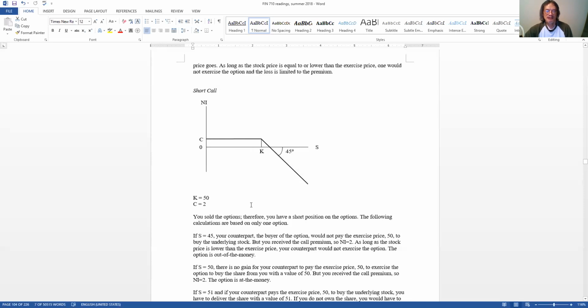Well, the answer is that you choose a deep out of the money call. In other words, the current stock price is far below the exercise price. So for example, around here. Because it is so deep out of the money, the chance for the stock price to move up all the way to here and beyond is small. You believe that. In other words, the chance for the option to become in the money is small. In other words, the chance for you to suffer this unlimited loss is small. So you believe that it's most likely that the option would expire out of the money. In other words, the stock price will never go beyond this point, and you get to keep the premium. That is the idea.